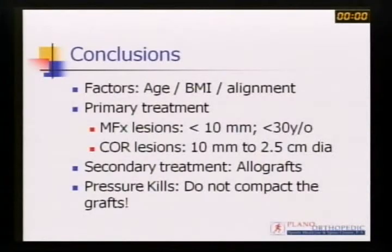But remember, pressure kills these cells. Do not compact the graft and make this as low an impact transfer as you can.